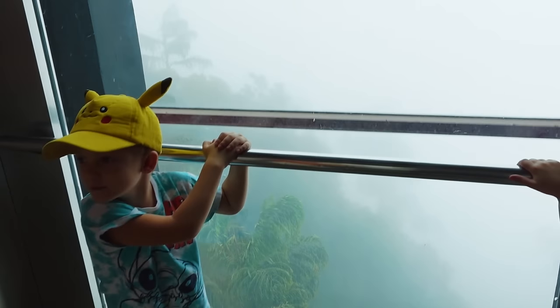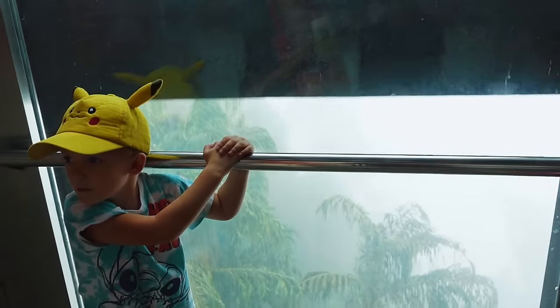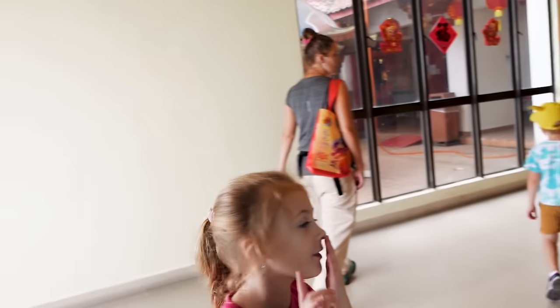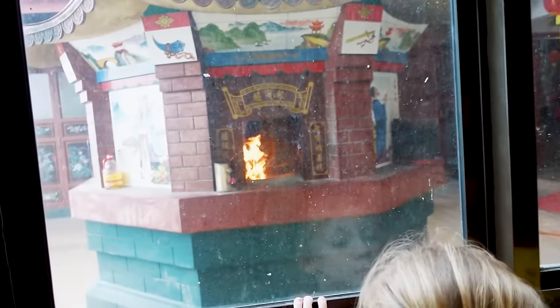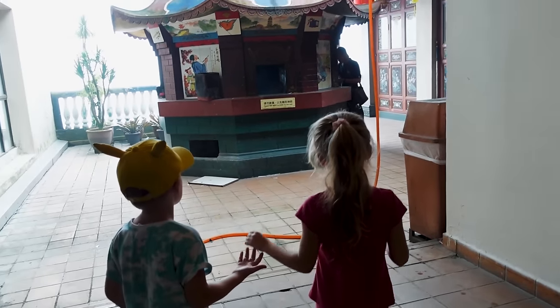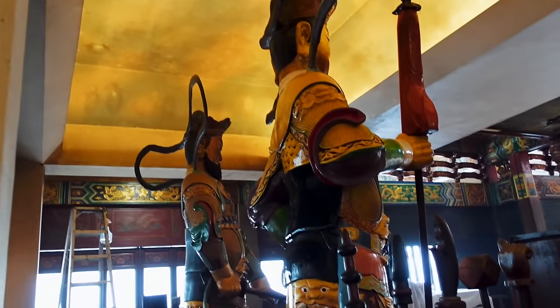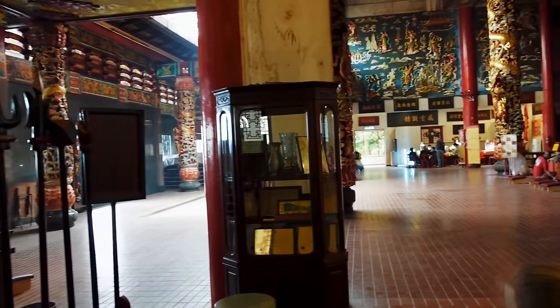So we've gotten into an elevator and we're just going down. We're not sure exactly where it takes us, but the view's cool. I think that is where we're at now. Oh yeah, let's go check it out. That's part of their offerings. This is the Chin Sui Hall. Wow.